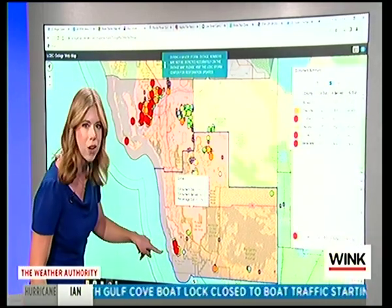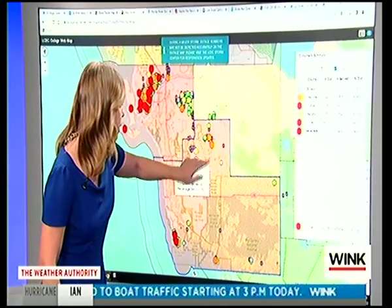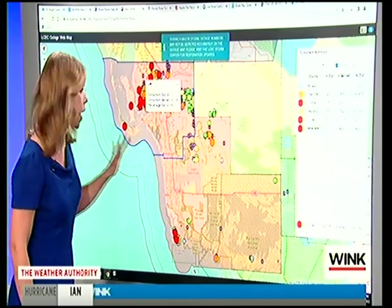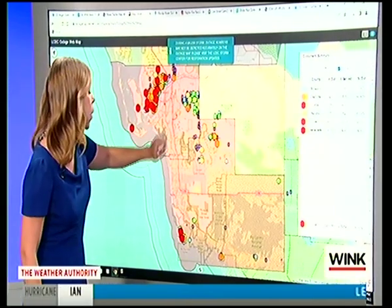You see those red dots there? That's Marco Island, and a little bit up in Immokalee too, and then a little bit north of the Golden Gate Estates area. Now up in Lee County, 54% of their customers are out. As you can see, it's really concentrated in that Cape Coral area, also that Lehigh Acres area.